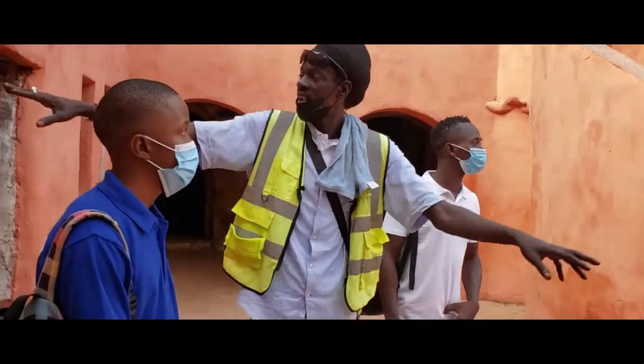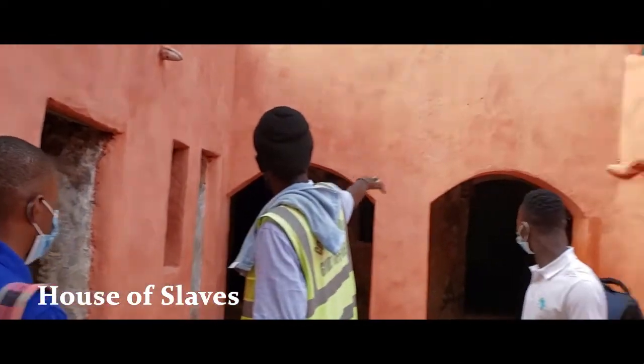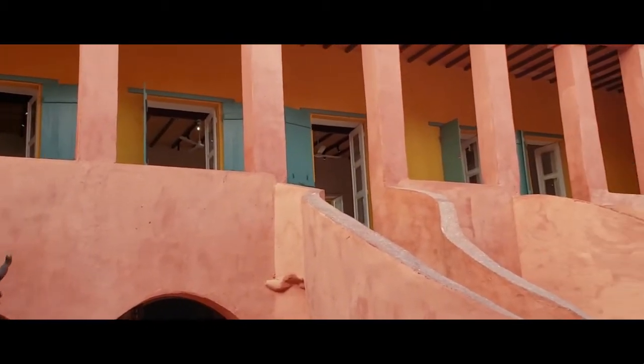You have the different cells, you see. This one was for the men. These are all cells. The cells left and right were for the men, and then the children's cell, the virgin girls, the women, and the door of no return. And the top was a guest house for the slave master, hotels. The slaves lived downstairs.